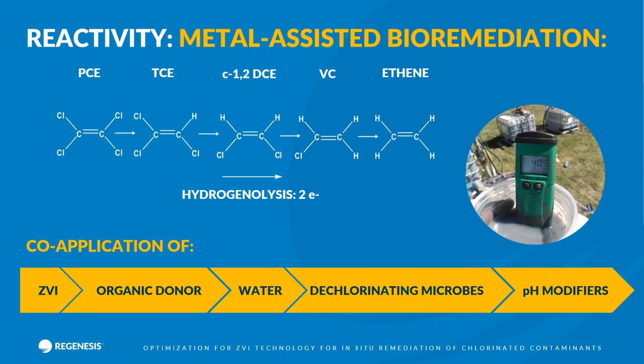So I'm going to change course here a little bit and talk about reactivity in regards to biodegradation. Instead of having your beta elimination pathway that bypasses the cis and vinyl, when you do metal cis bioremediation, at least one of the pathways that occurs is more traditional. You have this stepwise sequential reduction of your contaminants. And this is, instead of just injecting iron into the ground, a little more of a complicated potion per se.